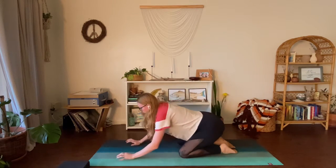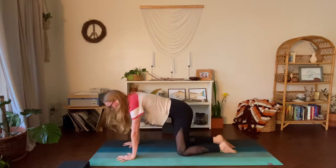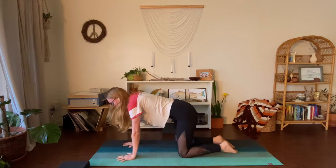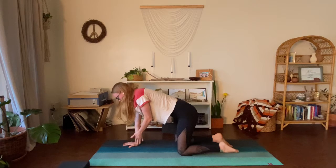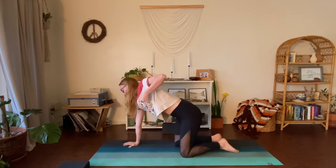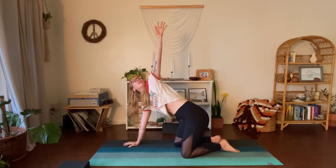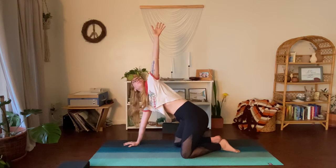Making our way back to a neutral table. Go ahead and shift the weight into the right palm, and then bring the left fingertips just to the right wrist. We'll draw that left arm up like a bow and arrow, finding an opening of the chest. The left fingertips come skyward. Inhale.